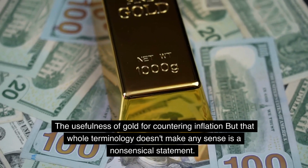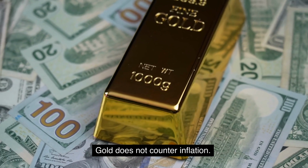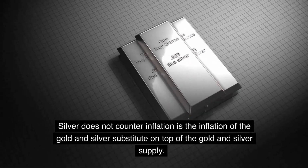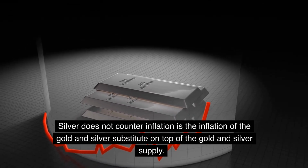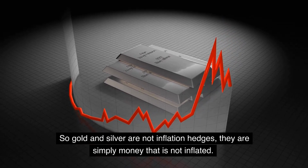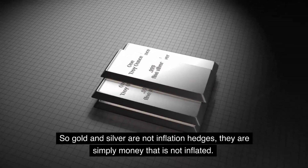But that whole terminology doesn't make any sense. It is a nonsensical statement. Gold does not counter inflation. Silver does not counter inflation. Inflation is the inflation of the gold and silver substitute on top of the gold and silver supply. So gold and silver are not inflation hedges. They are simply money that is not inflated.